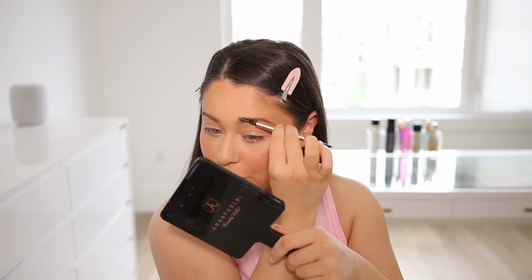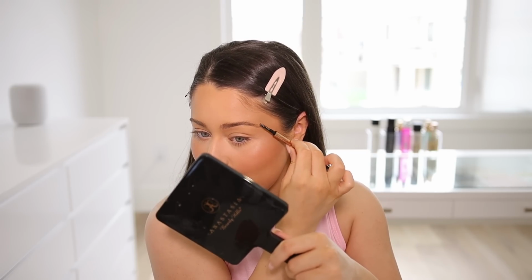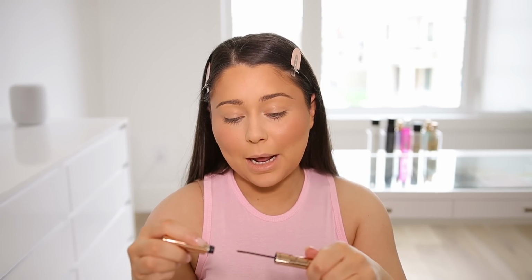So I'm just kind of excited to try. I'm not gonna use a brow pen today, like my usual technique. Kind of just wanna do my older technique that I used to do, which is just a brow pencil. And then I'm also gonna try the Charlotte Tilbury brow gels. This looks really good. This is the Micro Precision Tinted Brow Gel.